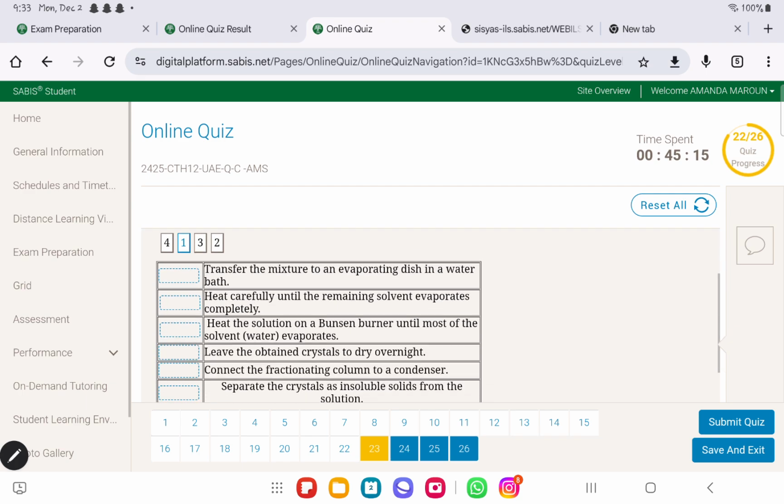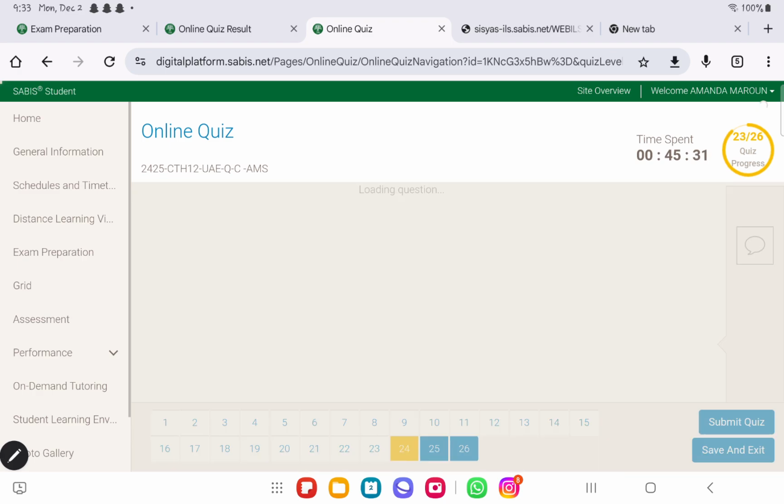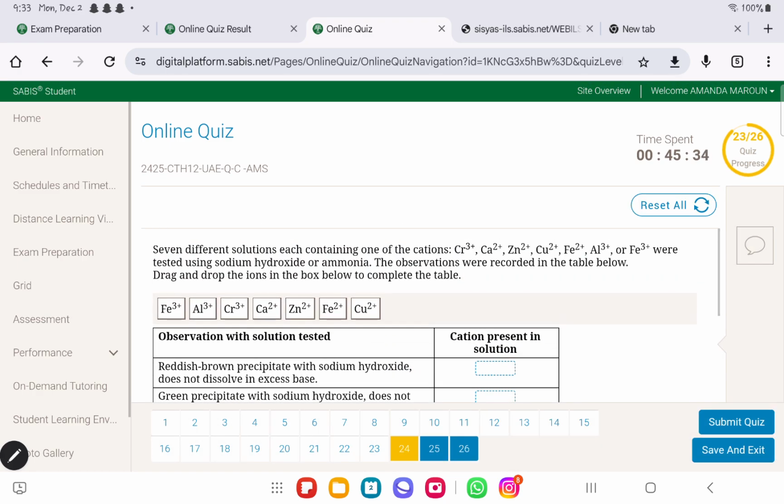Here, this is something you have to memorize. When you are doing the crystallization step, the first thing you're going to do is heat it until most of the solvent evaporates. Second thing, you're going to transfer it to a water bath in an evaporating dish. Third thing, you are going to heat until all of the solvent evaporates, and then fourth, you're going to leave it to dry overnight.